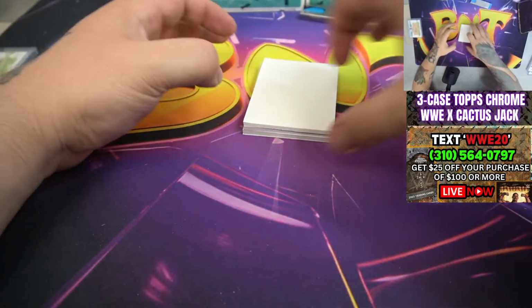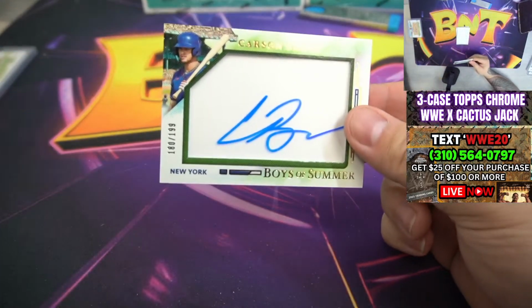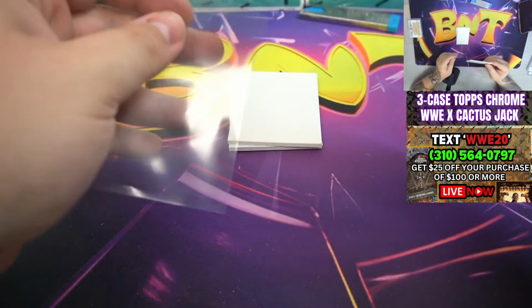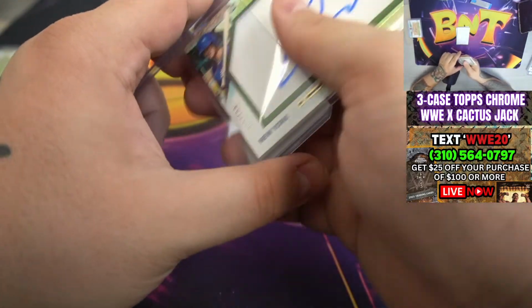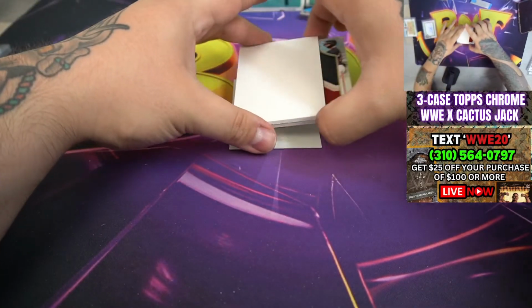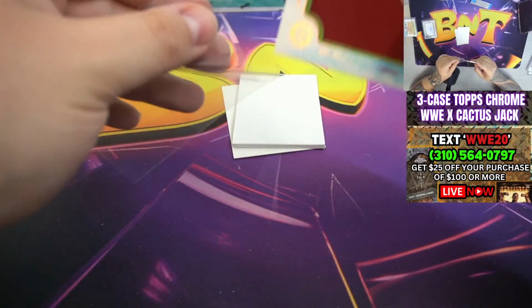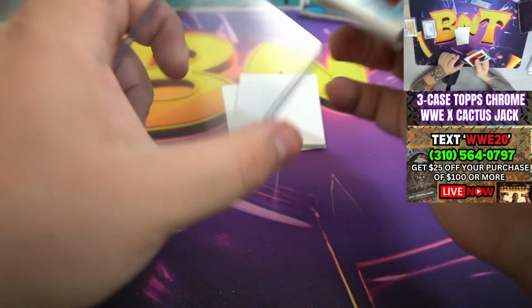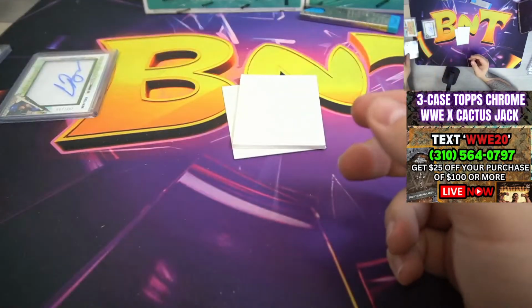Another Redbirds catcher. Our first acetate auto is a nice one. Carson Benge, 180 out of 199 for the Mets. Hell of a first year. And a sweet jumbo patch of Ryan Waldschmidt. Nice 3-color patch. It's for Arizona. 7 out of 10. Nice one there.